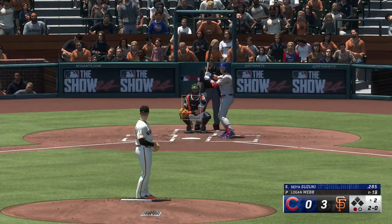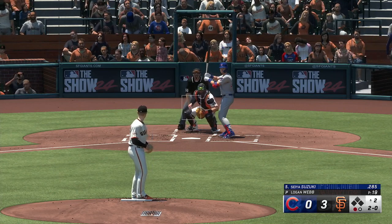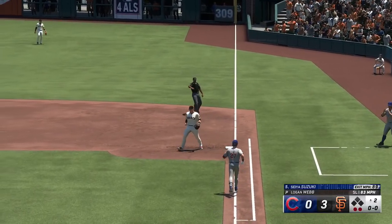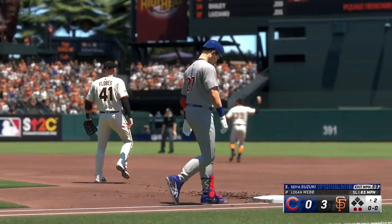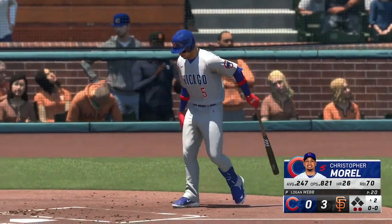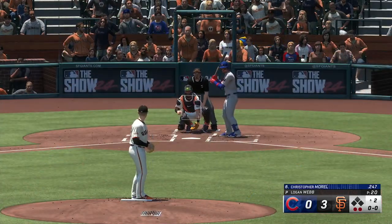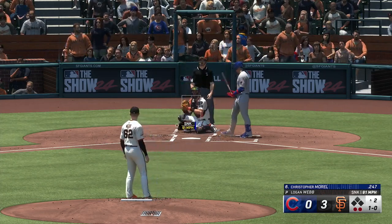If you really want to put the ball in play, you're going to have to stay back and drive it to the opposite field. That one to first. And he takes it himself for the out. Batting sixth, the designated hitter, Christopher Morel. Two outs, bases empty. Next to hit, Christopher Morel. And that's downed away.